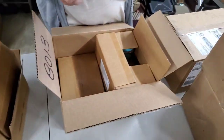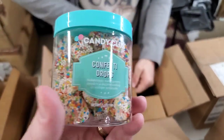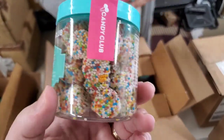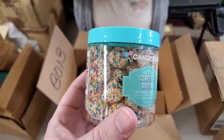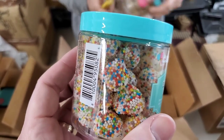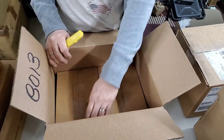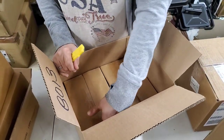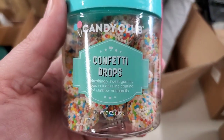Ooh, here's a really fun one. Confetti drops. I think we've seen these before, but they're good. Yep, sold well for us. They are refreshingly sweet gummy drops in a dazzling coating of rainbow sprinkles, basically. They use a really fancy word for sprinkles, but I'm not going to try to pronounce that word. So we're just going to say confectionery? Yeah. No, I got to read it. Let's try to butcher this thing.